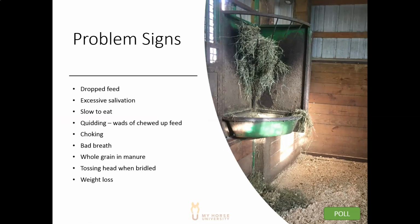Sorry about that. You may also see some problems with horses choking, and I'm not talking about the kind of choke where a horse falls over and you'd have to give them the Heimlich, but simply as they're eating, you'll notice that they look really uncomfortable. They may actually look like they're yawning while they're chewing, and that might be a sign that they're just not able to chew their feed before swallowing. Other signs would be bad breath, whole grain in the manure, and then if you're bridling the horse up, they may be tossing their head and struggling with the bit, and then of course the telltale sign of weight loss.